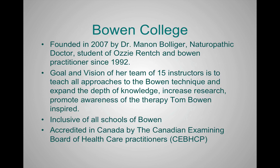I would say that the approach is inclusive of all schools. There are many different takes, trends, and innovations, which is quite natural in all therapies. And the goal for Bowen College is really to train practitioners to excel in their understanding, their gifts, and really be able to help as many people as possible and get the support to do so. Bowen College has been accredited in Canada by the Canadian Examining Board of Healthcare Practitioners, and it is the only accredited school in North America.